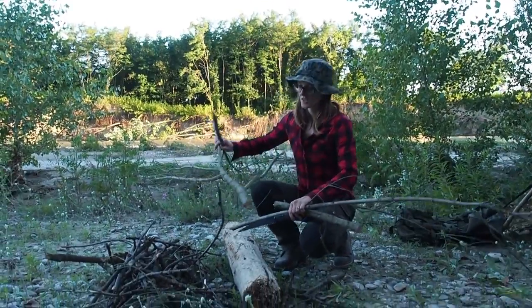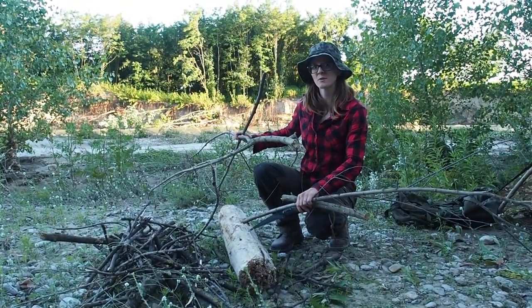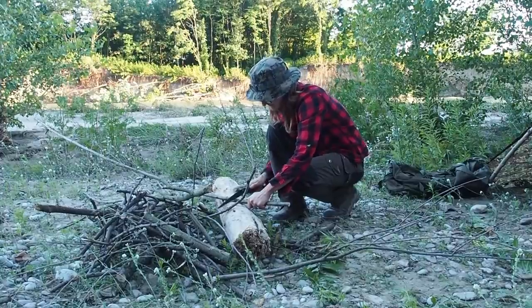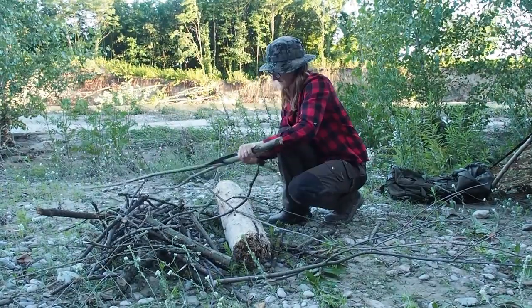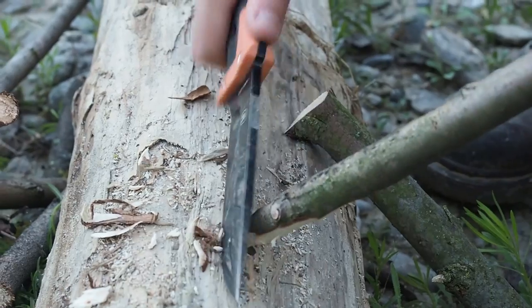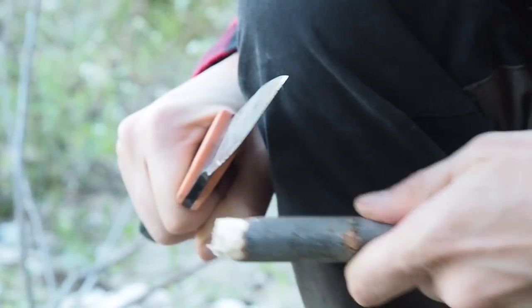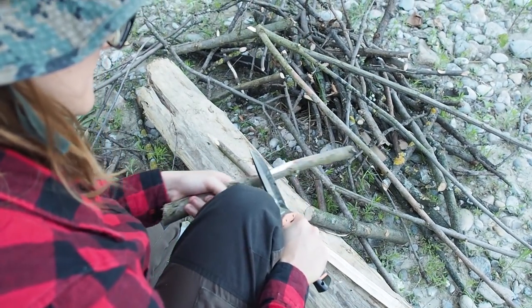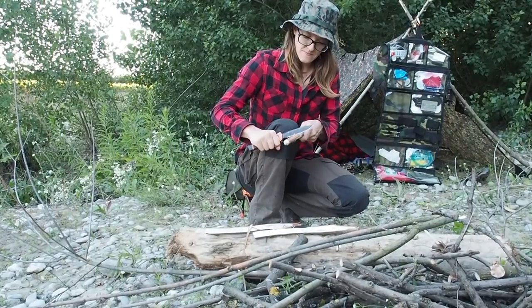But first I want to prepare a bow drill set. Okay, I just found a couple of dead branches of aspen trees. Aspen is very soft wood and it's the perfect wood for the bow drill. Spindle and board is ready, and next I'm going to need a bow, and I need much more dry timber.